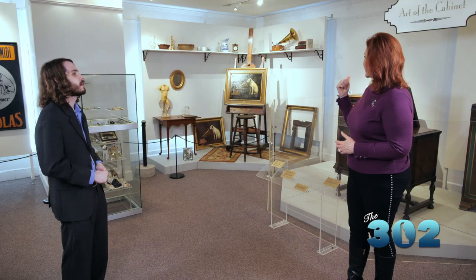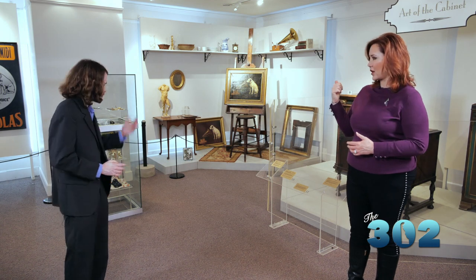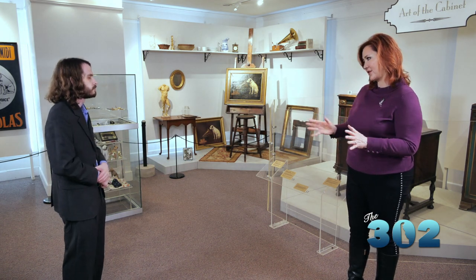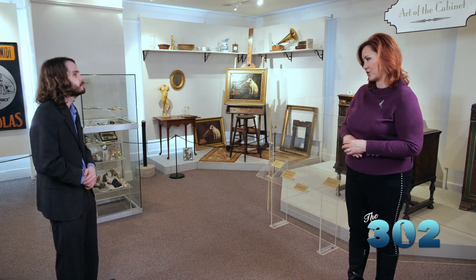Speaking of color, let's talk a little bit about the corner here. Talk about the portrait itself of Nipper, the image everyone thinks of when they think of Victor or Victrola. So this is actually a new display that we just had installed last week. Our collections team did an amazing job assembling this.